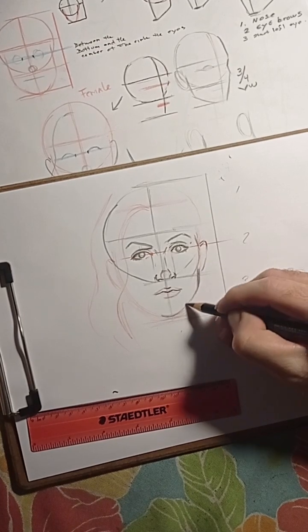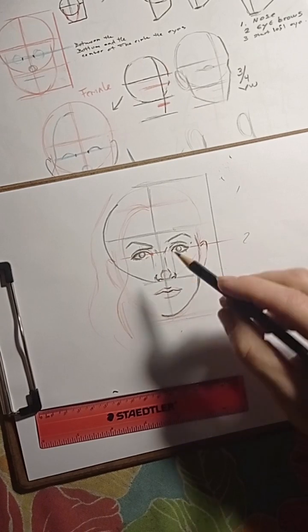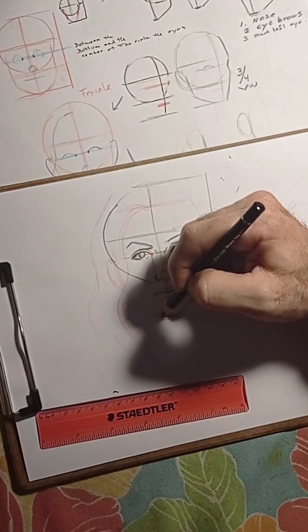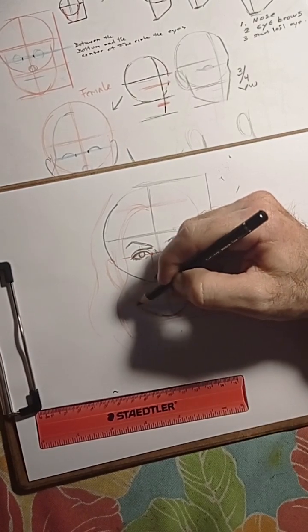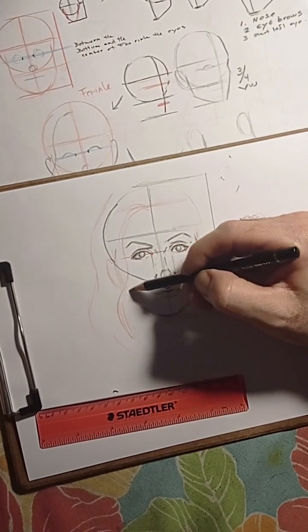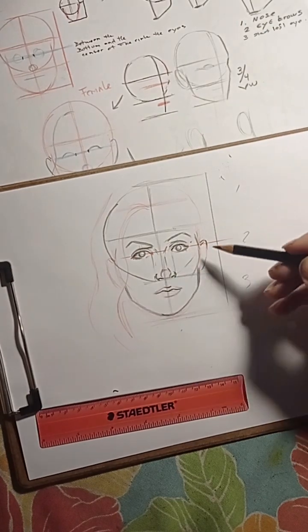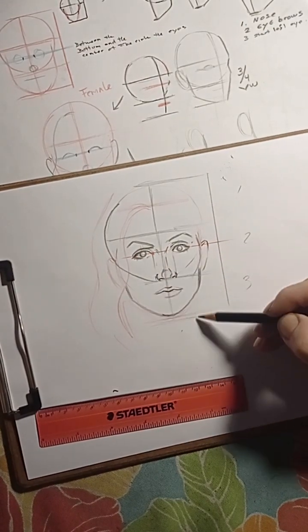And then we'll fix her jaw. And like I said, the bottom of the jaw is sort of smooth and curvy, like a small U shape for a woman. And say we fix this over here. This would be her jaw. And remember the neck.